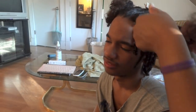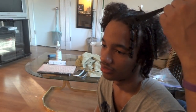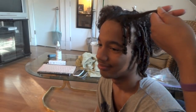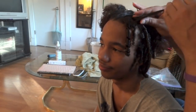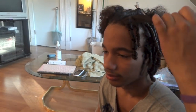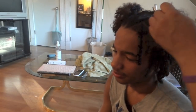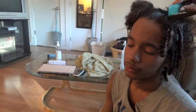And thumb width is where I'm aiming for his hair, given the fact that his hair is so thin. If I go much smaller than that, his locks will just be far too fragile, I'm afraid. So I'm just going to show you how I'm doing it. I'm putting just a little bit of the gel on there. It's more of a pomade than a gel. I'm not even really putting enough to use for hold. I'm just using it to kind of smooth down the roots a little bit.